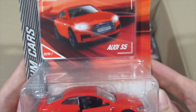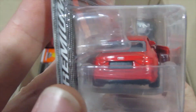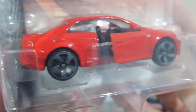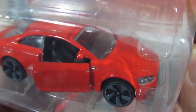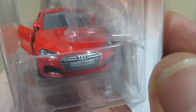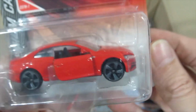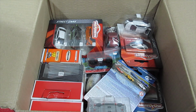Audi S5. Ooh, that's nice. Opening doors and everything. Those wheels look like the real wheels on the car. That's cool. S5. Lensed headlights. Really nice. Very good choice. Very, very good choice. Place that down there.